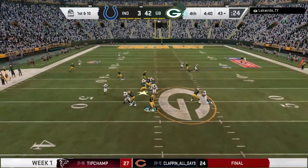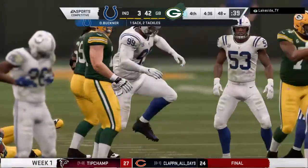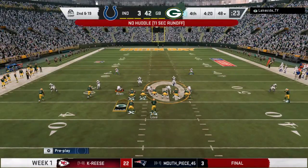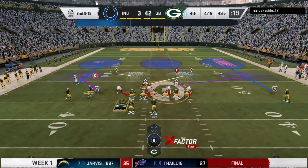On 1st and 10, Love. Nowhere to escape, and he goes down. Credit the sack to the Oregon Duck, DeForest Buckner. After the sack, it's 2nd and 19, and the road gets a bit tougher from here.